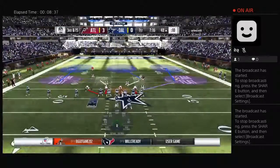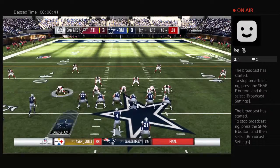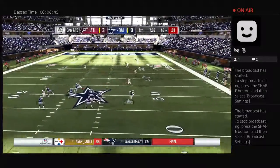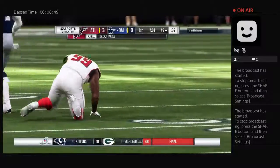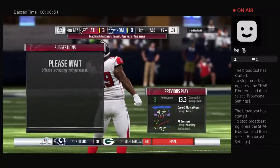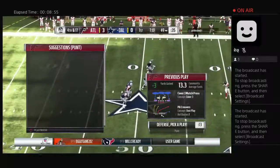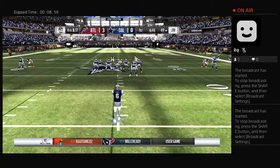Here we go, 46. They play fake to Elliott. Now Prescott, eluding the pressure right, and the pressure gets to him again. No doubt that's a very good play defensively right there, because you've always got to be aware that he can take off and make a big play with his legs. How about the way they were able to contain him? That also tells me the coverage was excellent downfield.